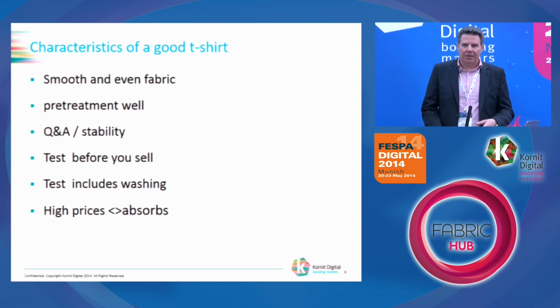So test all kinds of textiles, and if you find one, use it. Don't switch textiles every day. This is not good for your workflow. You have much more work if you're changing your shirt quality, for example, for a difference of 5 cents to another shirt. Don't do that. It's more work, and it costs you more money.